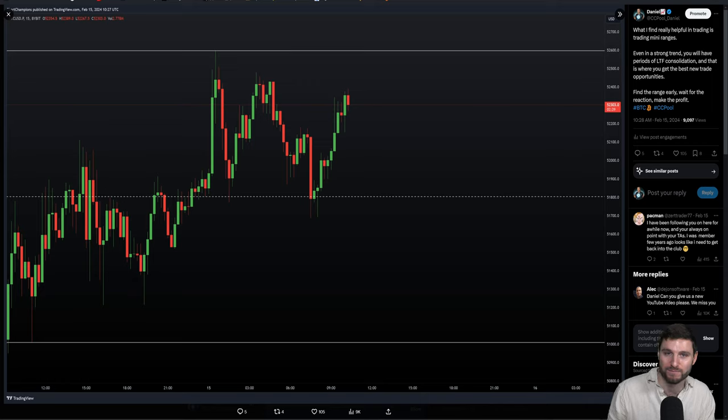And one thing that helps me make my trading life easier is trading these mini types of ranges. So even in strong trends, for example, the moment we're in a strong uptrend, you will have these periods of lower time frame consolidation, and that is where you get the best new trade opportunities. Find the range early, wait for the reaction at either side of that range, and then make the profit.